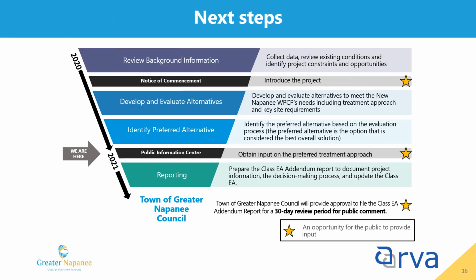As can be seen in this slide, the project team has already reviewed the background information, distributed a notice of commencement, developed and evaluated the treatment alternatives, and identified the preferred alternative. The next step is to complete the reporting phase of the Class EA addendum, which includes preparing a Class EA addendum report to document project information, the decision-making process, and update the Class EA. The Class EA addendum report will then be sent to the Town of Greater Napanee Council for approval to file the report for a 30-day review period for public comment.